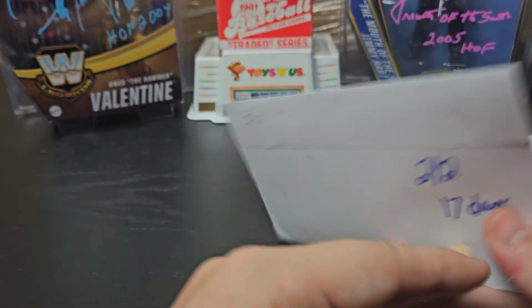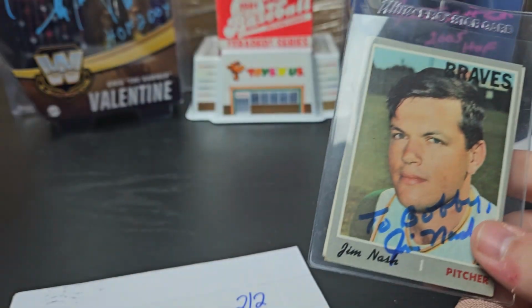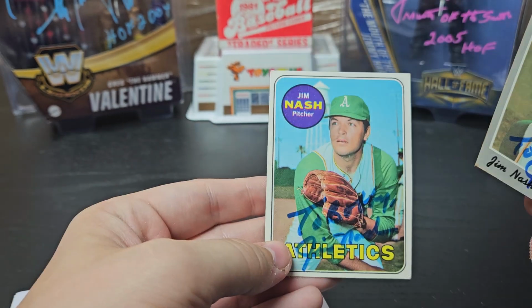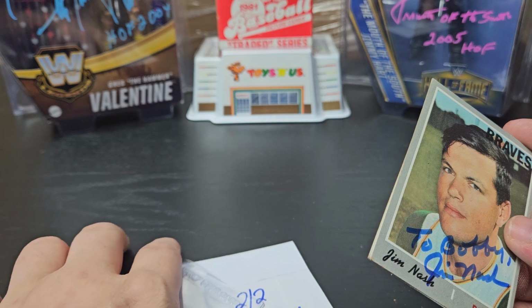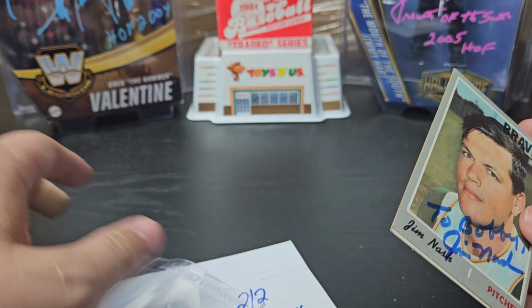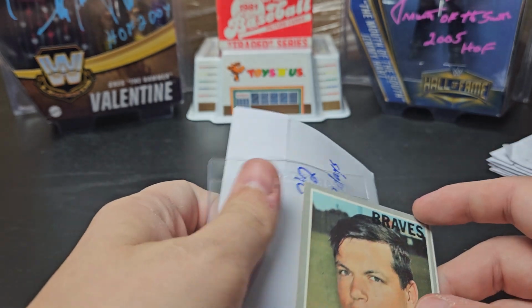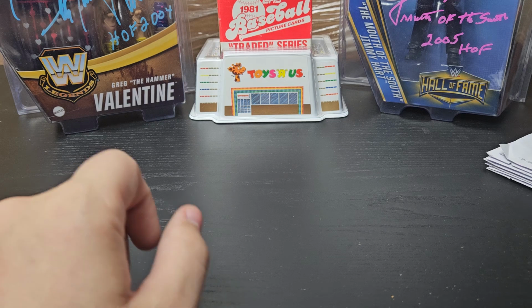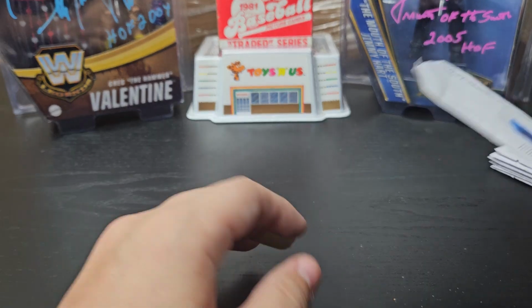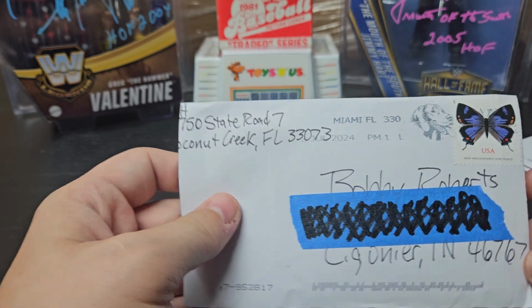So Marietta, Georgia, 2 of 2, 17 days. We got Jim Nash. He personalized this 1970 card and 1969 card. Mr. Nash played from 66 to 72. He played for the A's, Braves, Phillies, and he was part of that young pitching staff with Catfish Hunter and Blue Moon Odom. But shoulder issues ended his career and he kind of fell off a little too early in his career. So this one's very cool.